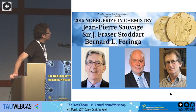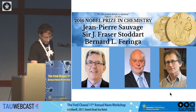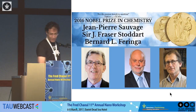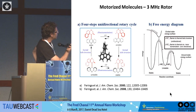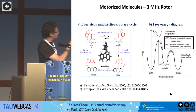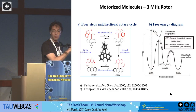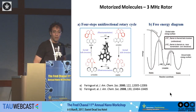was given to these three people for their contribution on molecular synthetic machines, and specifically the guy all the way, Feringa, who developed a very interesting molecular rotor. This molecule has a stator and a rotor, and this rotor changes its position, it isomerizes, upon UV radiation. It only rotates in one direction. It's not a symmetric structure, so it has a preference to isomerize in a certain direction, and probabilistically it will always turn in one direction at a frequency of 1 to 3 megahertz.